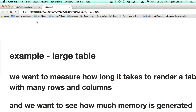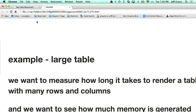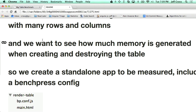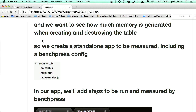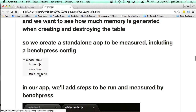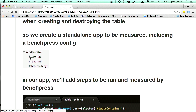So I have an example. We have a large table benchmark in the bench press project. It measures how long it takes a table to render with 1,000 rows, I think, and about 10 or 100 columns. And we want to see how much memory is generated when we create and destroy the table. So we create a standalone app to be measured that includes a bench press config. Let me size it down a little bit here. There we go. So we have a little app here that just has an HTML file, a table render file that does the logic of rendering the table, and a config file.